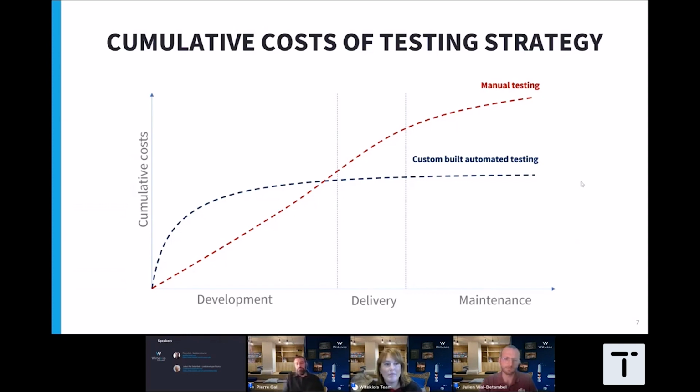But between mid and the end of the development, having an automated testing suite will help you reduce the global cost of testing, because you will be able to run it again and again for a really low cost.